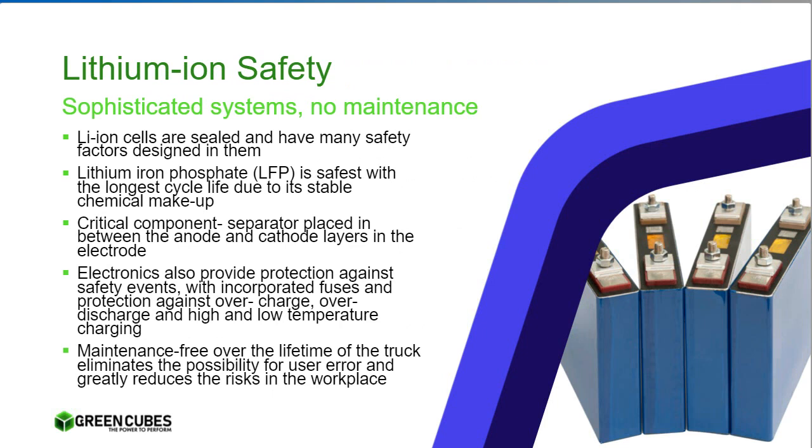Lithium-ion batteries, on the other hand, are made up of cells that you can see in this picture on the right. The cells are sealed, and they have many safety factors designed into the cells and into the battery pack or the system. First of all, we use lithium iron phosphate cells, or LFP, which is the safest and longest cycle life due to its very stable chemical makeup. Within the cells, there's a component called a separator that is in between the anode and the cathode layers. And that's a fundamental safety feature. And it can be self-sealing, which means that if there is some kind of puncture of the battery, the separator will actually shut down and prevent any further shorting.